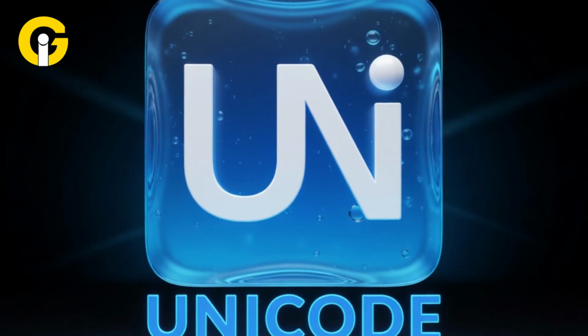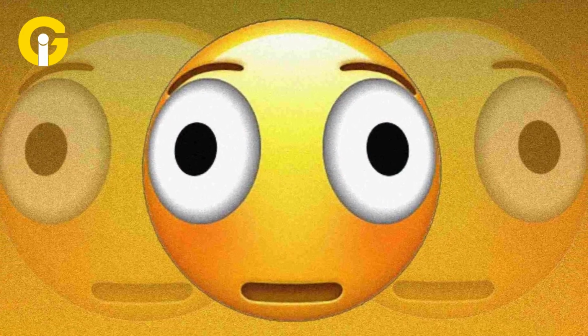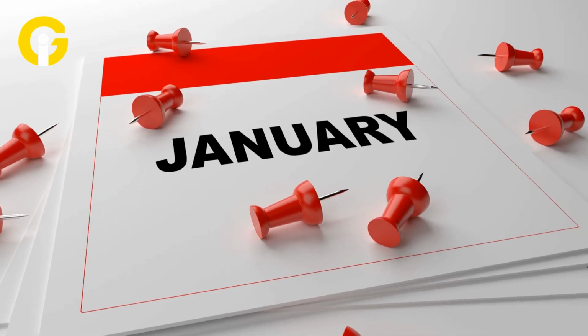When the Unicode Technical Committee accepted several emojis for the Unicode 18 list in October last year, a face with squinting eyes option was included. And that changed in January when the UTC replaced it with cracking face.